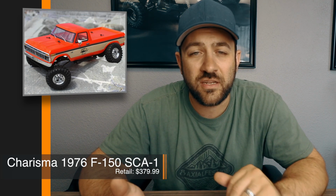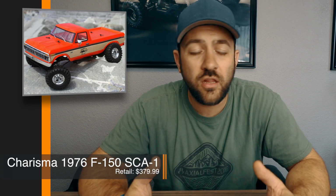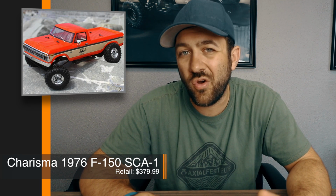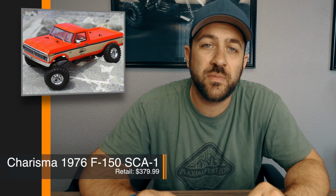But overall, they've improved some things. Looks like this has a chassis mounted servo, a number of little things there. I'll look at picking one up in the future, taking a look at it. I did have the original Charisma Coyote in hand at one point and just wasn't overly thrilled with it, but we'll see what this new model comes with the improvements that they've made.